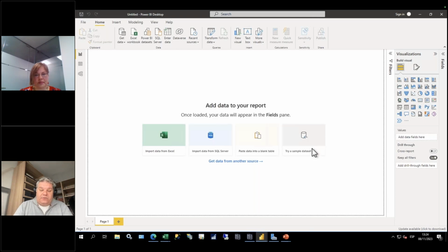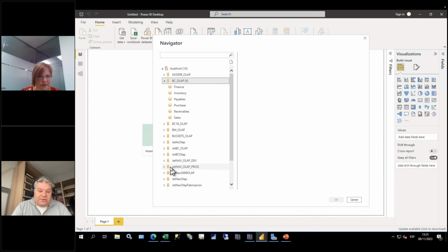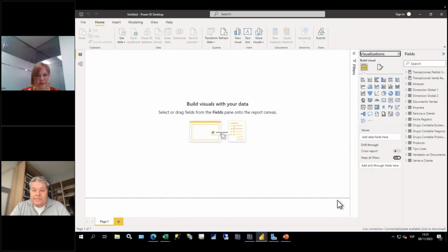Let me connect live to those cubes. This is the particular server that I'm using, BC OLAP, out of all the OLAP servers that I have. Let me connect to the sales cube. Let me click OK. And from here, the really important thing about Power BI is this right-hand side, how we can provide to all our team the same data set, the same data structure, so that everyone is working with the same version of the truth.